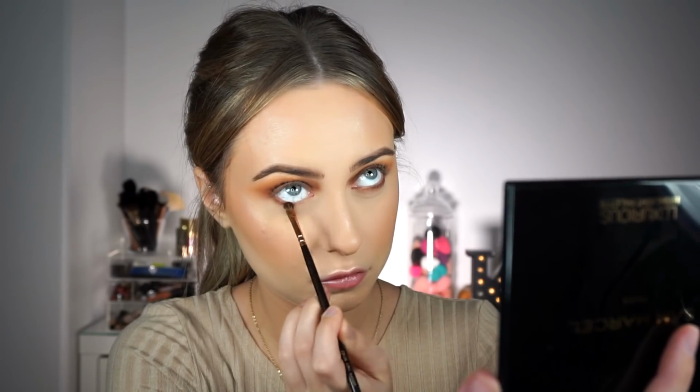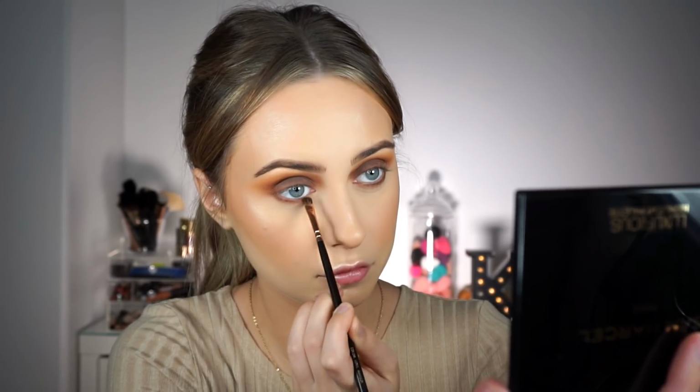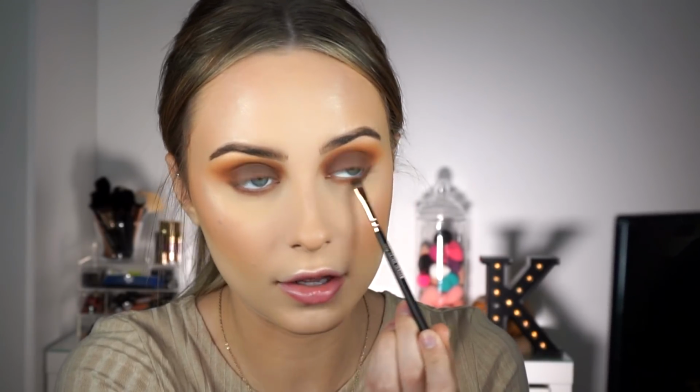Now you want to do basically the same thing on your lower lash line, except in reverse, if that makes sense. So you want to start with the chocolate shade, then move on to the orange, and then the yellow to be the last shade. Now taking a tiny bit of the burnt orange shade, I'm going to apply this directly on top of the chocolate brown and buff it out.